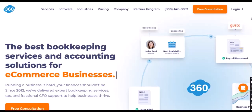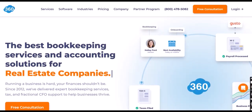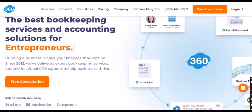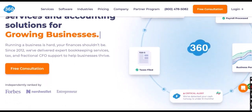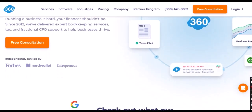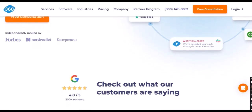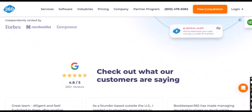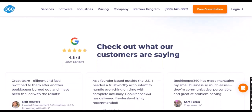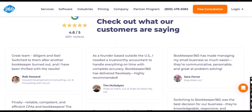In the journey of building and growing a business, managing finances effectively is a cornerstone of success. While many small businesses start with DIY accounting, there often comes a point where professional help becomes not just beneficial but essential. This is where outsourced bookkeeping services like Bookkeeper 360 step in, offering a blend of human expertise and technological efficiency. A primary consideration for any business exploring such services is, naturally, the cost. So, how much does Bookkeeper 360 cost?